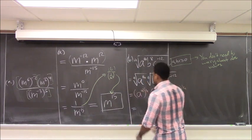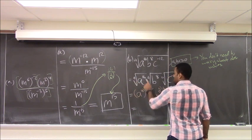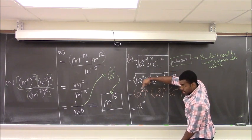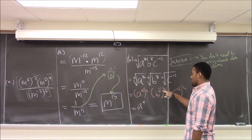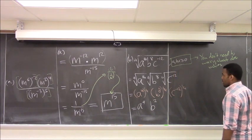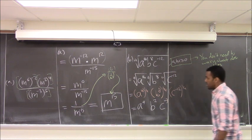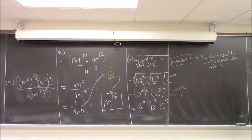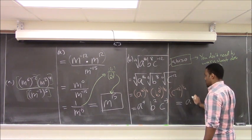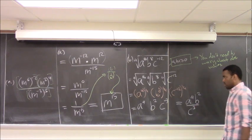But ultimately, if you just see, you can just literally divide this 4 into the 16. So 4 into 16 goes 4 times, which is equivalent to taking 16 times 1 over 4. And so similarly here, we're going to get b squared. And similarly here, we're going to get c to the minus 3. Which is equal to, if I don't want negative powers, a to the 4th b squared over c cubed.